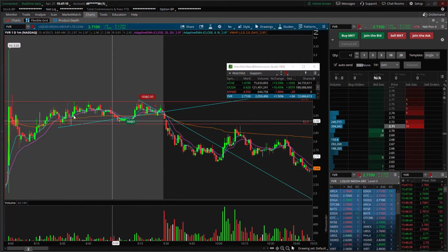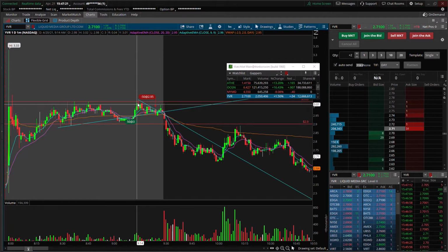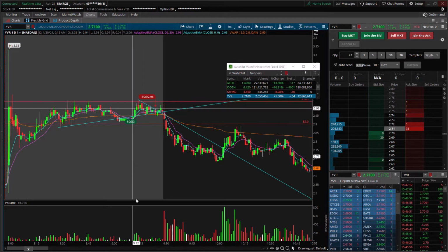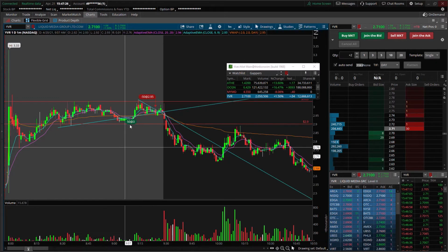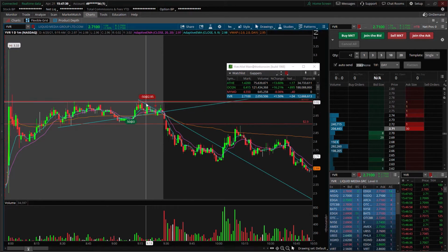So you can see I bought over this. I wanted to buy this $3 break. I did buy it. Resistance, resistance, resistance, and then it finally broke here. It was picking up volume, as you can see down here. I really like this setup. I still like this setup. I'm still happy with this trade actually.